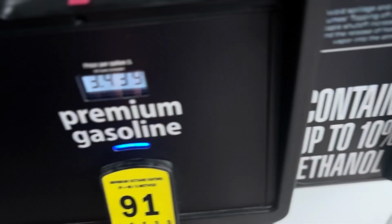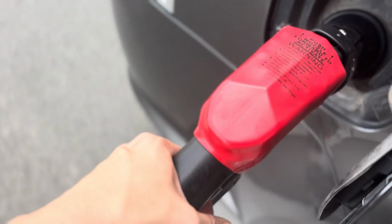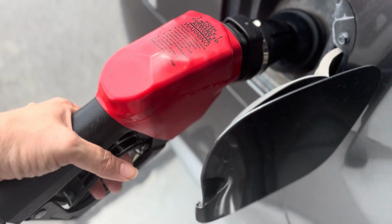Now, obviously, as you can tell, I'm having a hard time with this, but it's actually not hard. It's like any other gas station. This is just simply user error.